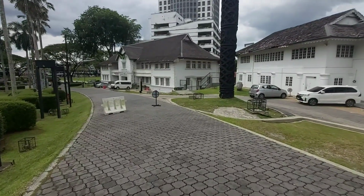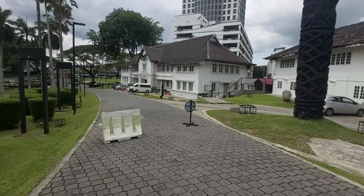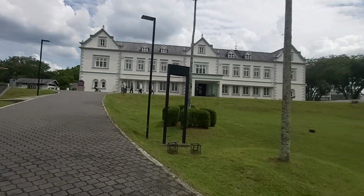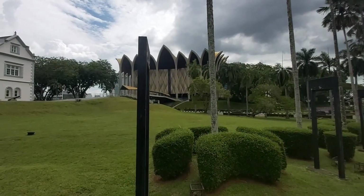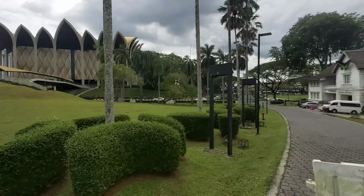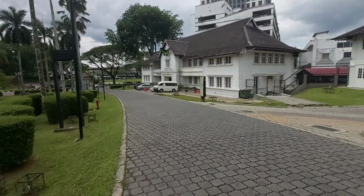But all these buildings were built during the time of the second Raja of Sarawak, Charles Brooke. Original structure, and it's restored. The one in front right now with the arches, that's the Borneo Cultural Museum. Perhaps the next time I'm here, I'll visit the museum.